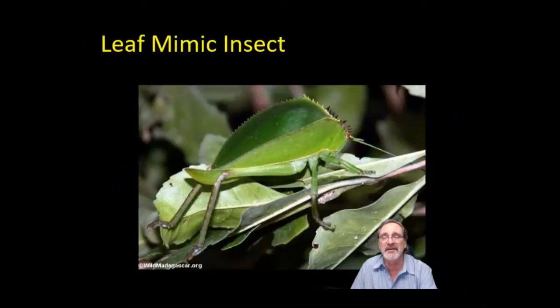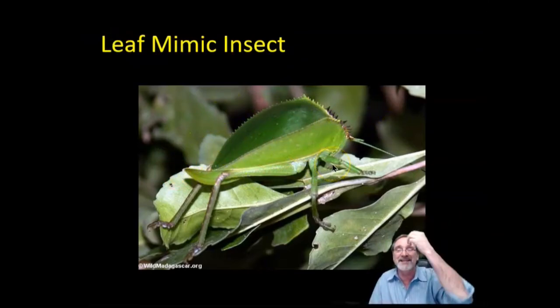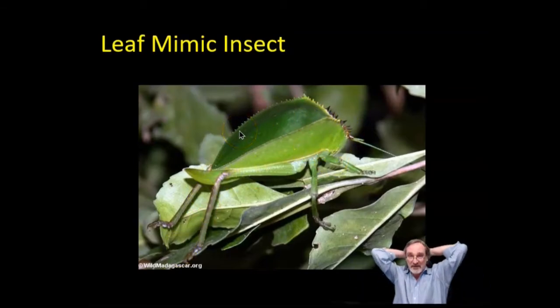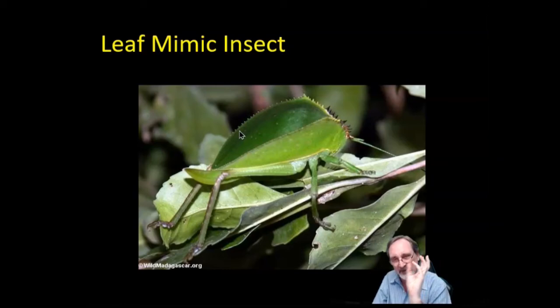Okay, here's another example, which might be considered also a type of camouflage, but a leaf mimic insect. Some of them mimic the shape of the leaves. This is a bug. This is an insect, right? And here's the antenna. Can you see the antenna? And the front legs, 6 legs. It's like a kind of cricket. You can see the cricket leg there. But its back, its carapace, it's called, has over many generations become more and more leaf-like.